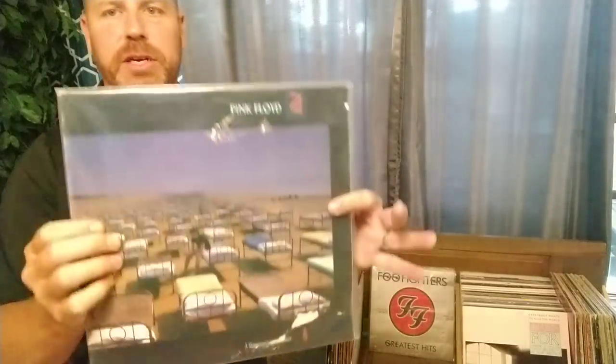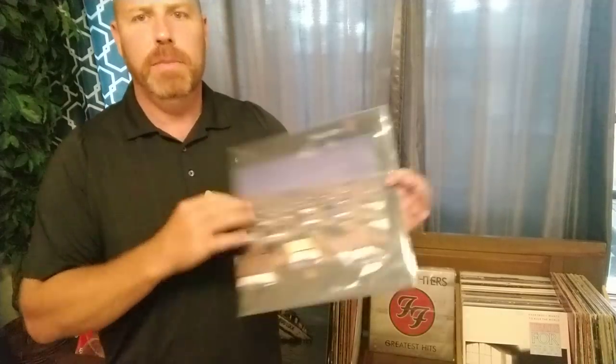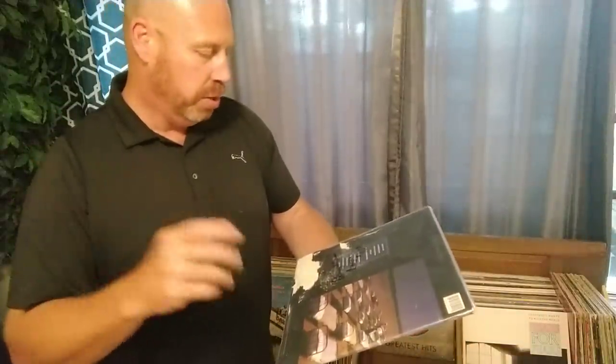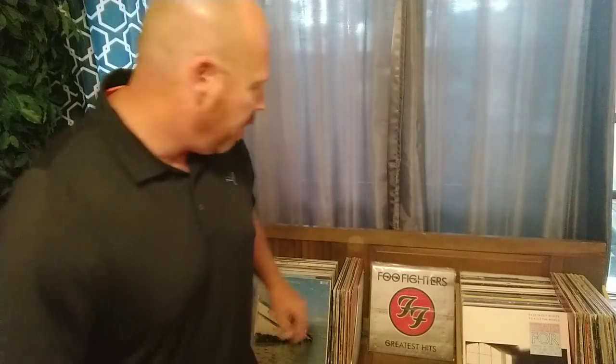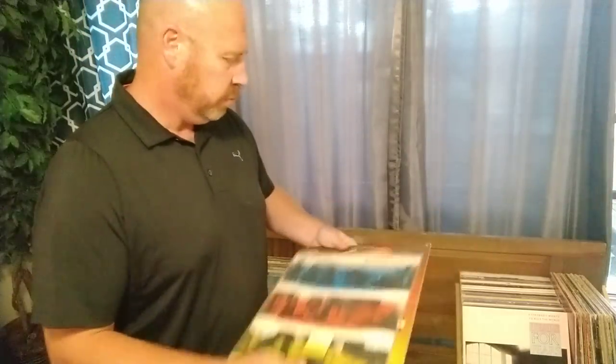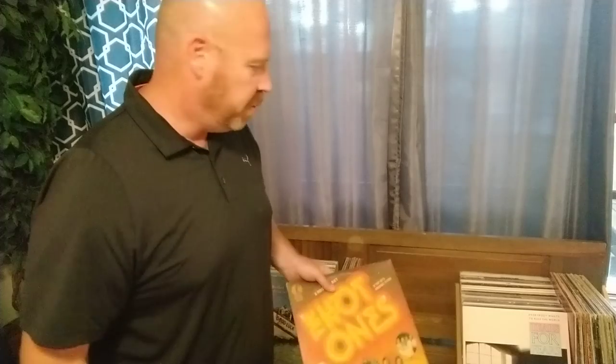Pink Floyd, A Momentary Lapse of Reason. This is 1987. I think for a Pink Floyd album, this was really, really underrated. This is a great album all the way through. Songs like One Slip, Learning to Fly, people probably recognize. On the Turning Away, just a great, great album. Foo Fighters, Greatest Hits. Police, Synchronicity. Doesn't get much better than that.